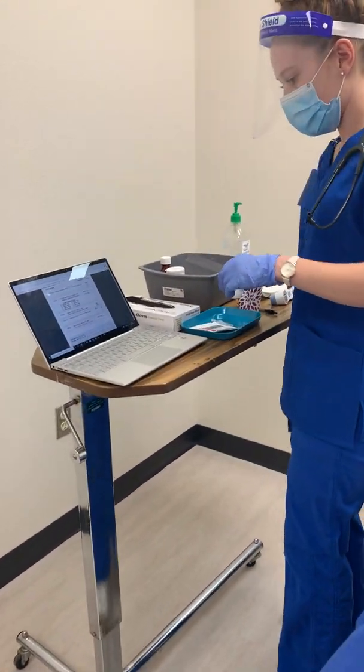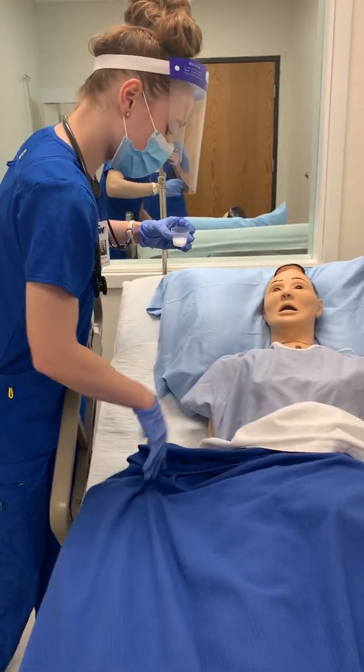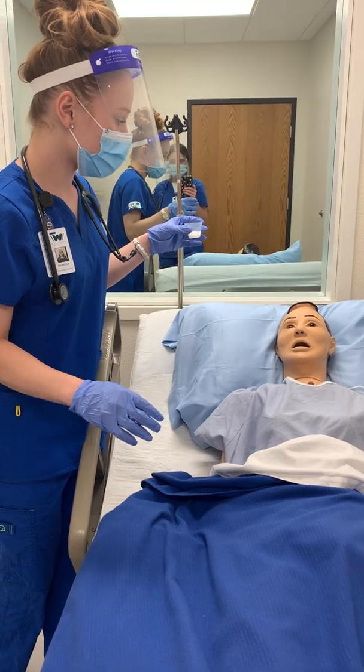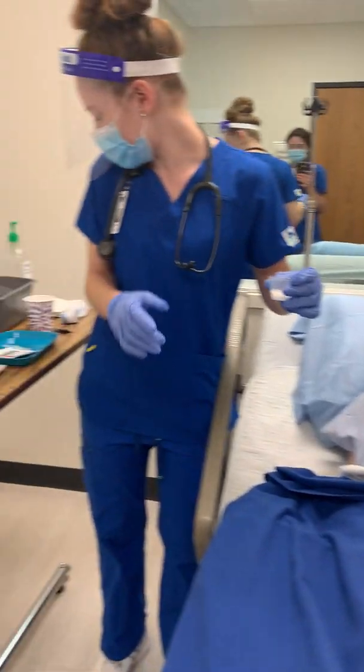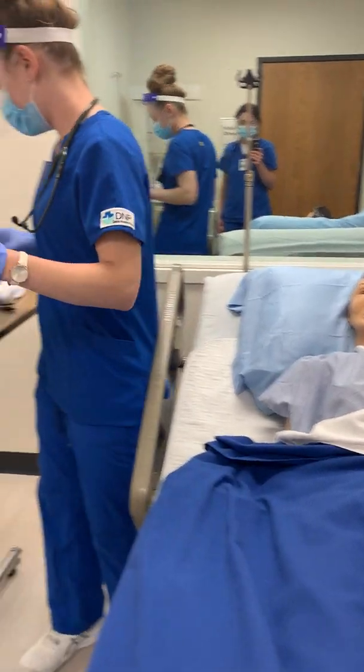Okay. And then that digoxin was for your congestive heart failure, and your ibuprofen was for your pain. And then this Augmentin is for your pneumonia, okay? So here you can take that. Perfect.